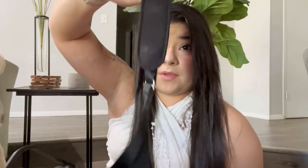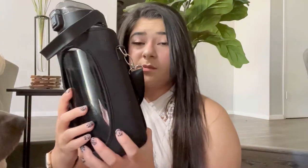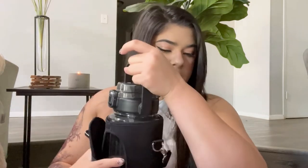So this next one is a water jug that I have. Water jug, water bottle, I don't know, it's like a jug. My sister got this for me as a gift, and it has markers here of when to drink, and it has this little pouch right here. You put your phone and your keys, and it's got the strap. So this has been my go-to water that I keep up with every day.